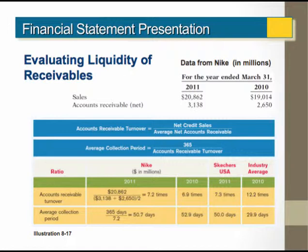The formula for accounts receivable turnover is net credit sales divided by the average net accounts receivable. Now, when we say the average net accounts receivable, we're saying take the beginning balance of the net accounts receivable plus the ending balance of the net accounts receivable divided by 2. So as you look in this example here for Nike, the ending balance of March 2010 is $2,650. The ending balance in 1 year is the beginning balance in the next year. So the $2,650 is the beginning balance for 2011, and the ending balance for 2011 is $3,138. Add the two together, divided by 2, and that gives you the average accounts receivable.